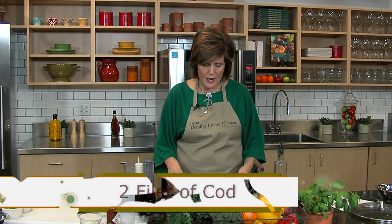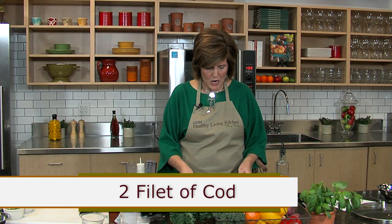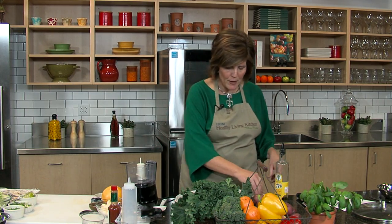So a nice take on tacos are fish tacos. So today I'm going to make fish tacos using fresh cod. I have two fillets here. Probably about a pound and a half, I would say.